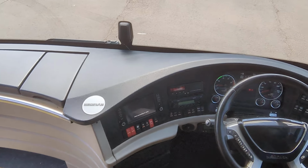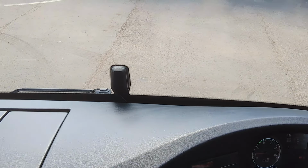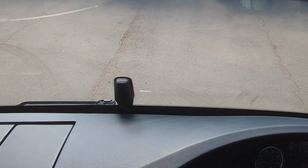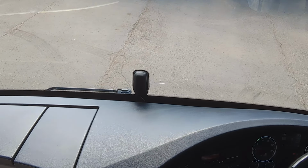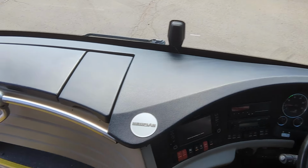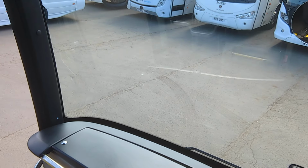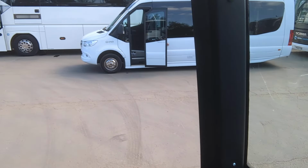You've got lane depart. Don't worry, that's not a crack in the windscreen. It's where one of the toll boxes has been fitted and the glue's still on. So don't be deceived by what you see. Lane departure warning, automated emergency braking system. We've got a fridge in the dashboard. Courier seat finishes the job, but yeah, I really like the interior on this one.